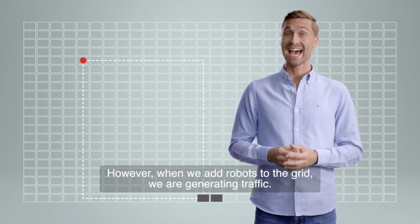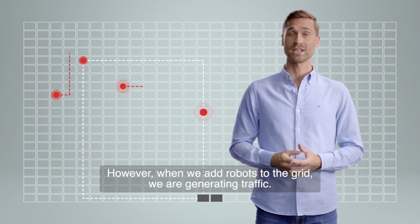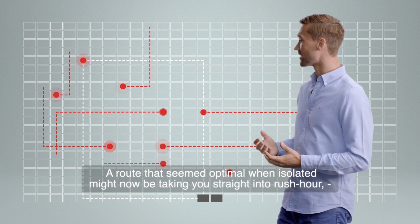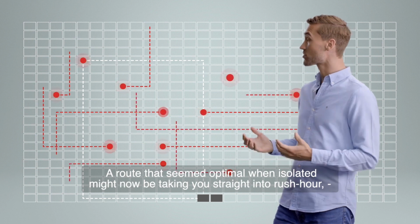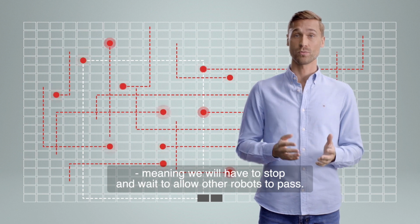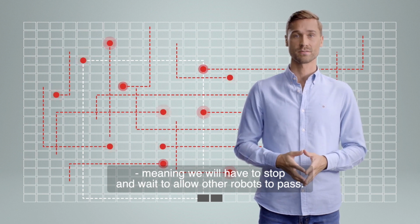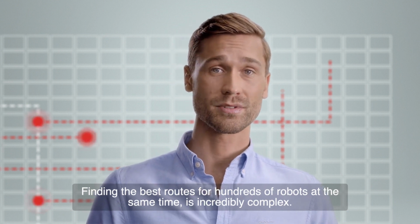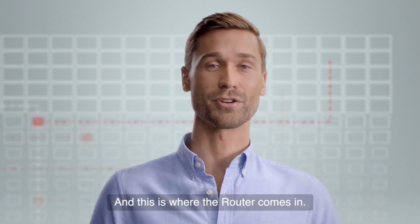However, when we add robots to the grid, we are generating traffic. A route that seemed optimal when isolated might now be taking you straight into rush hour, meaning we will have to stop and wait to allow other robots to pass. Finding the best routes for hundreds of robots at the same time is incredibly complex. And this is where the router comes in.